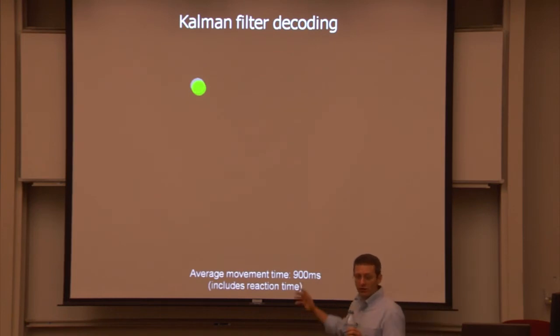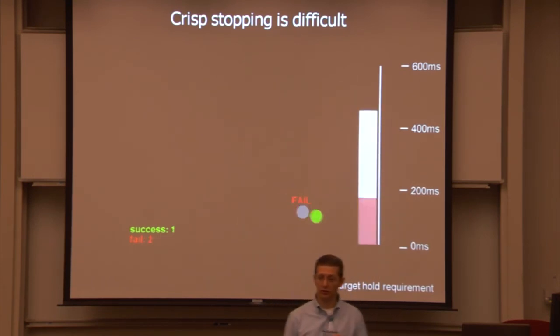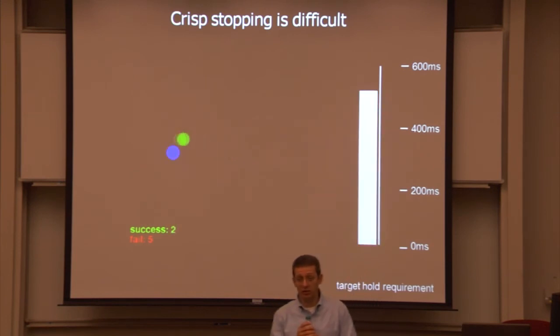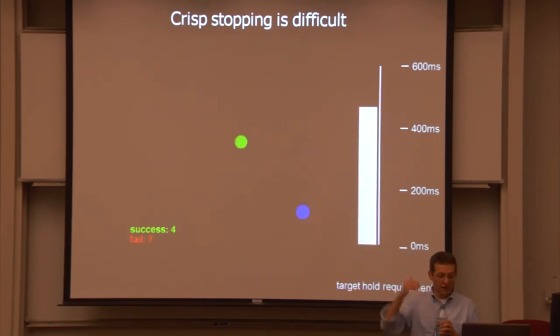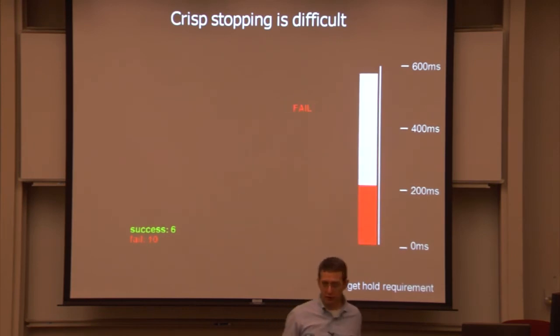What this video doesn't show you is that the subjects are actually really terrible at stopping. They can move the cursor to the target very well, but when it comes to stopping and holding the cursor on that target, they do miserably. So in this experiment, we've just increased the amount of hold time he needs for success. The hold time on any given trial is given by that white bar, and the amount he actually does is given by the slider that moves up. You'll see that in the majority of these trials, when the monkey is using that cursor, he's just blowing through the target.